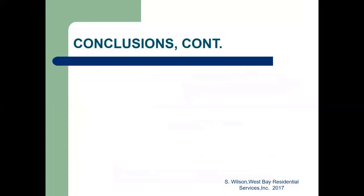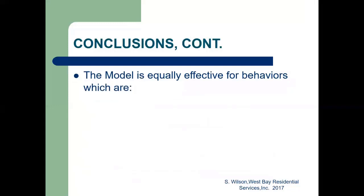I don't know if I've said that before. When new staff come on board, they're an excellent training tool to very quickly introduce the new staff to the behavior, to the treatment plan, in addition to having them read the very long, cumbersome behavior support plan.